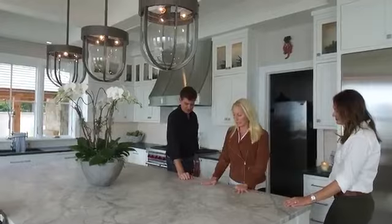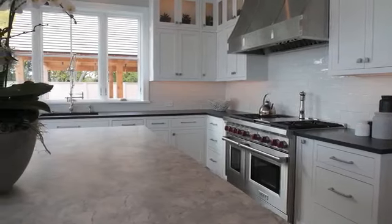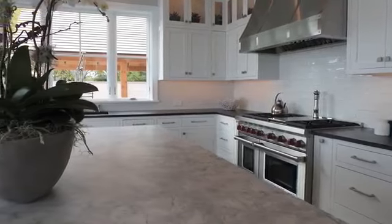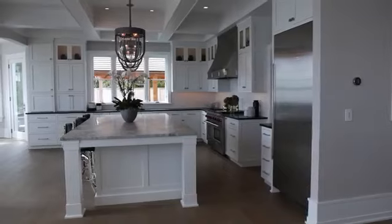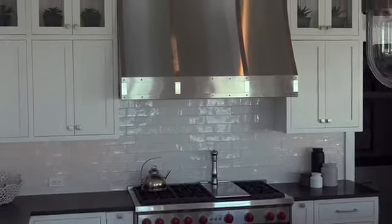Thanks. So tell me about this. This is lovely. This is quartzite. We live pretty hard. Right. And we have kids and dogs and lots of parties, so we wanted something that was forgiving. Love it. And the lights, everything. Oh, this is really nice, industrial too.